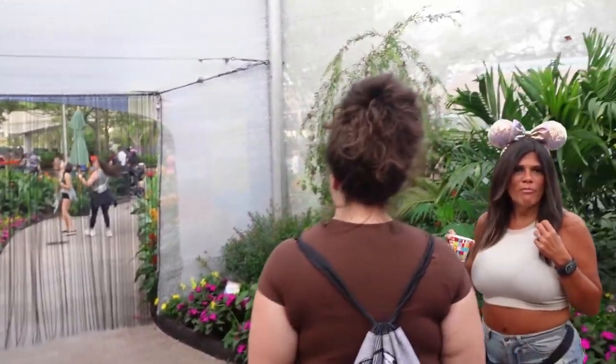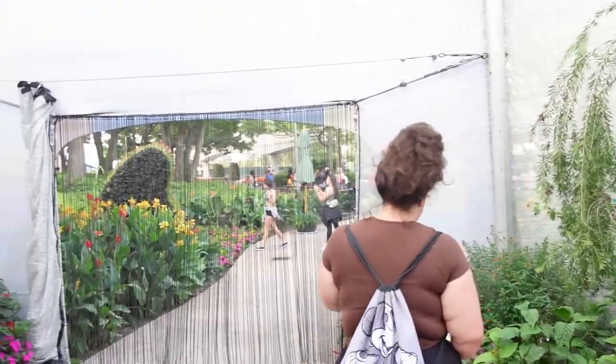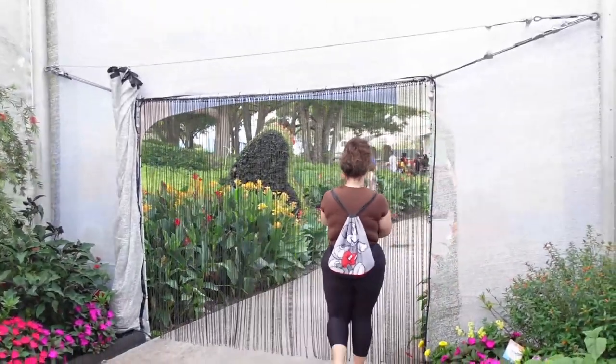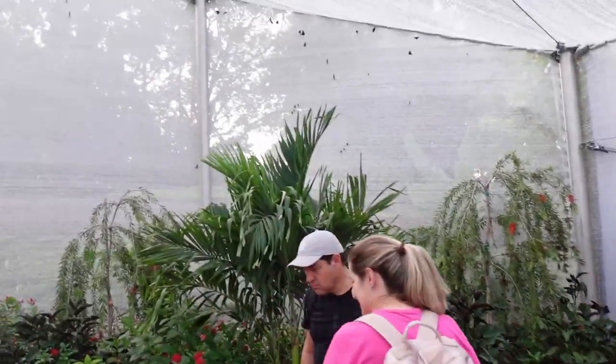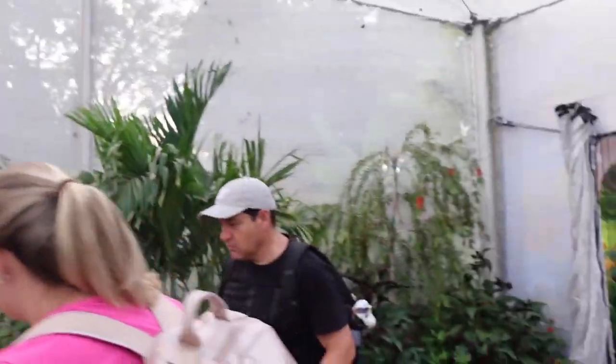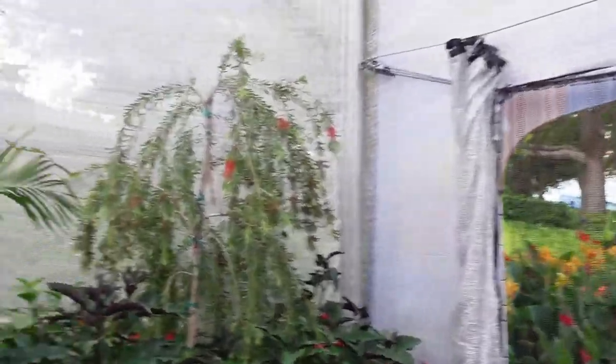Hey, it's cute in here. Oh, there she went. She went running. She's like, I'm done. Look at all these little butterflies. Oh, they're kind of hard to capture on film. They move pretty fast, actually. There's a lot up here on this net over here.